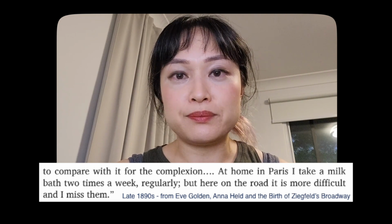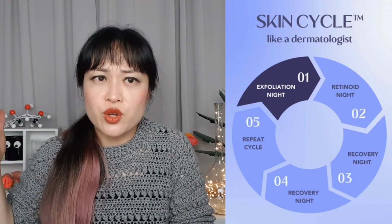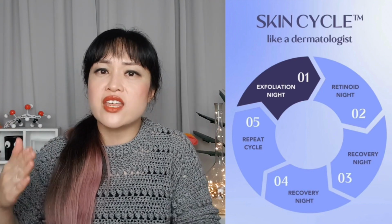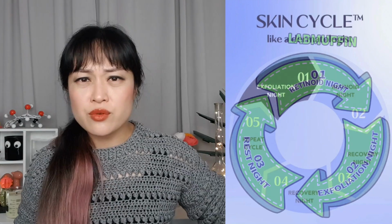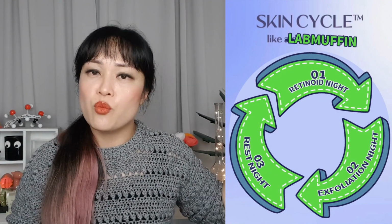So yeah, 6 hours. With the official skin cycle, it recommends 1 night for exfoliating, then 1 night for retinoids, and then 2 nights for hydration and soothing. I was doing something similar, but with retinoids as the first night, then exfoliation, and then 1 rest night.